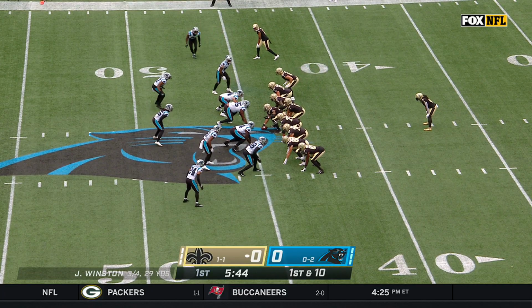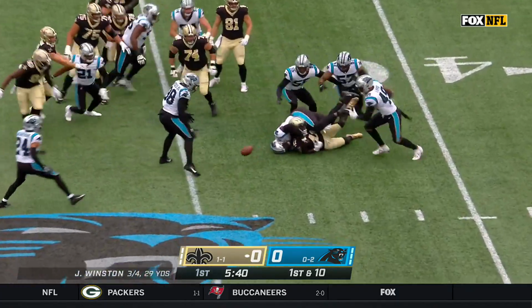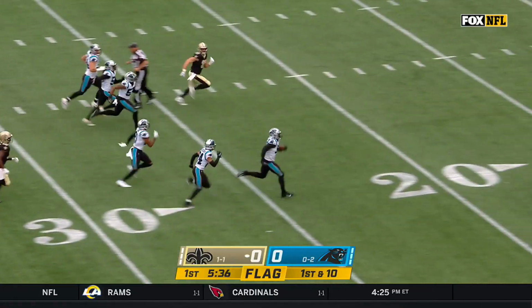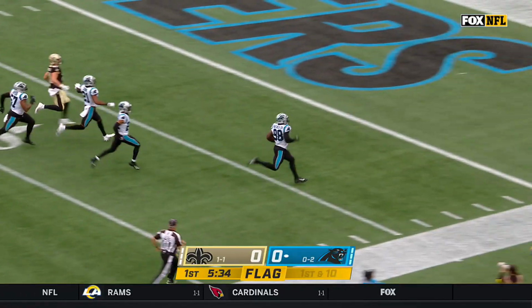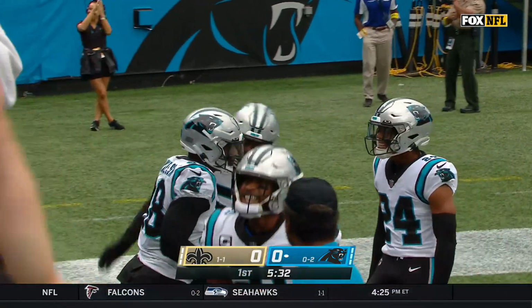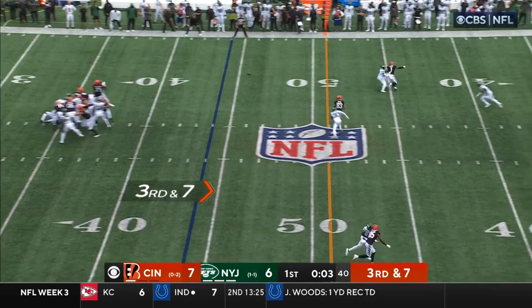Ready? What is that? Here's Kamara from the 45. Ball's on the ground. Panthers pick it up. And they're going the distance. Marquise Haynes. Touchdown, Carolina. What they will do again this season. No tentativeness. Final seconds of the first quarter.